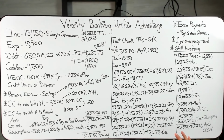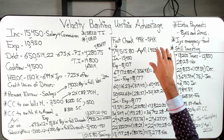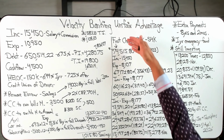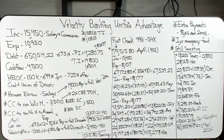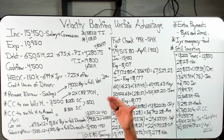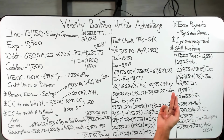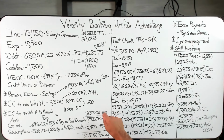So taking a look at the middle part of the board here, we made this first chunk in April. I'm showing income of $15,450 going into the line. I'm showing $8,107 of expenses coming out. The reason why, the very first month, the payment on the credit card is not actually going to be due right away. So it'll be due next month. That's where you see the expense number goes up a little bit more to account for that $140 payment.